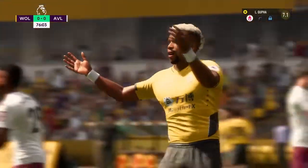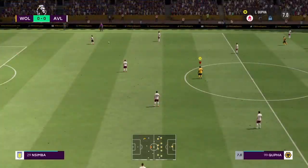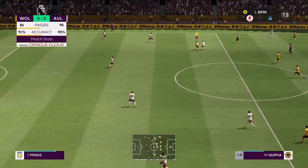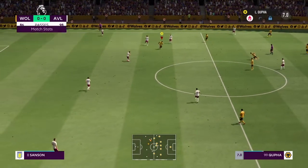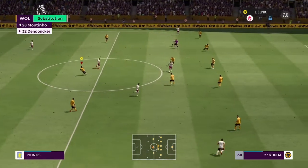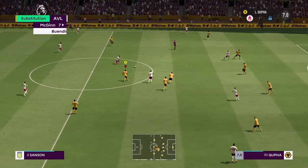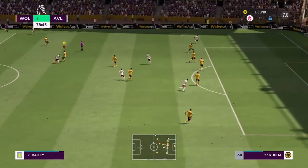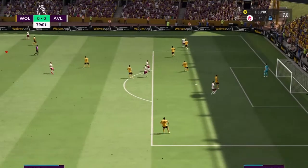Well, it comes to nothing in the end. Offside. Well, he doesn't need to make his movement quite so quickly there. Just let the ball be played into the space. Substitution time it is here. Sanson. Yaramendi. Offside. Close one.